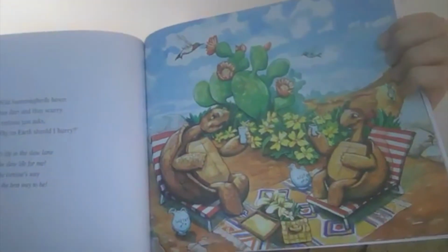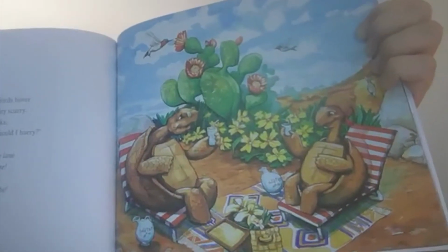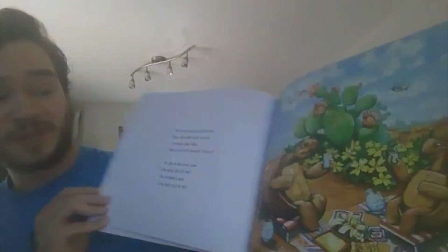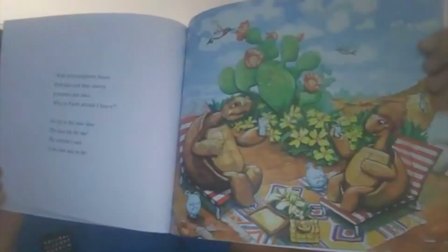There's Shelly and her grandpa having a picnic. Can we see what they're having for their picnic? Anyone see? They've got some flowers. They've got some water. There's the cactus flowers. Anyone remember what that's called? They're herbivores. They eat plants.